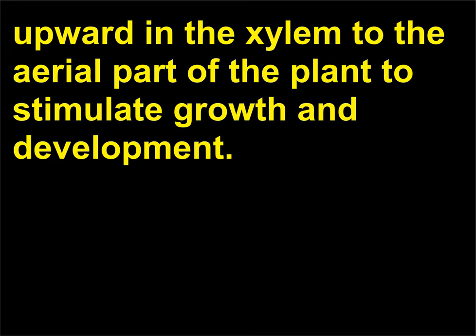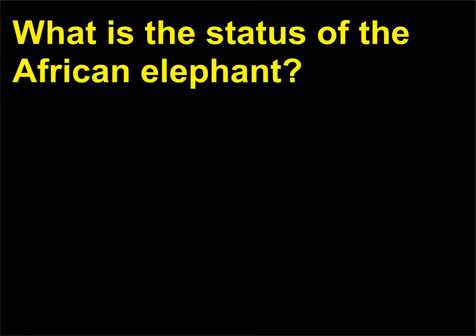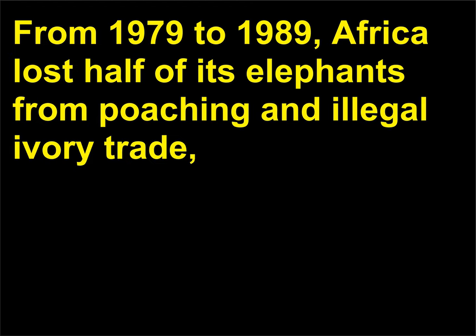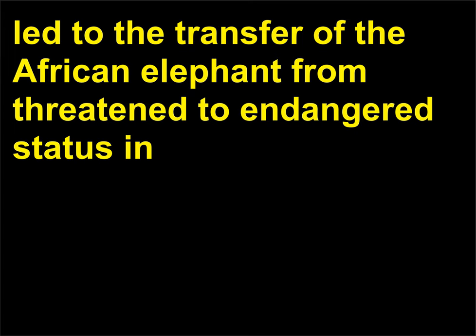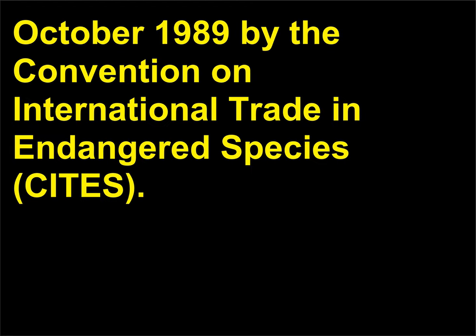What is the status of the African elephant? From 1979 to 1989, Africa lost half of its elephants from poaching and illegal ivory trade. With the population decreasing from an estimated 1.3 million to 600,000, this led to the transfer of the African elephant from threatened to endangered status in October 1989 by the Convention on International Trade in Endangered Species, CITES.